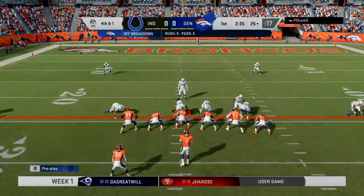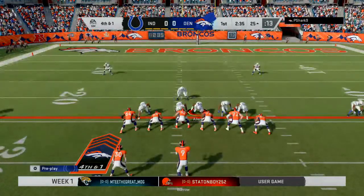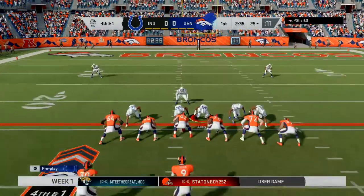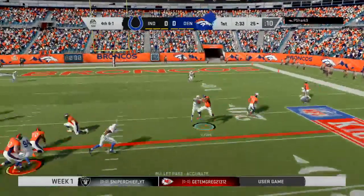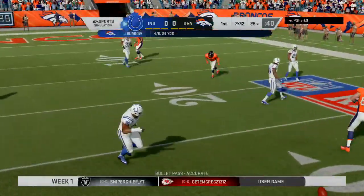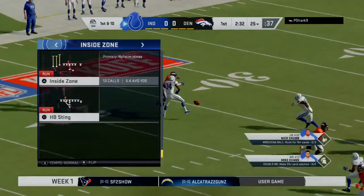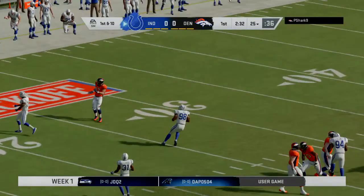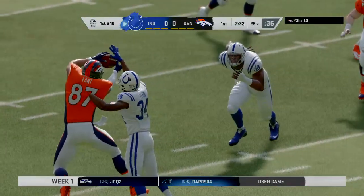And on their first drive, the offense staying out there. They're going to go for it on 4th. He'll drop to throw. And that is going to be incomplete. The Broncos unable to convert here on 4th. And on the opening drive of the afternoon, the defense forces a turnover on downs.